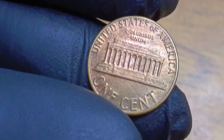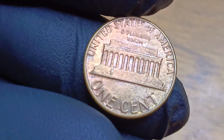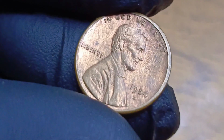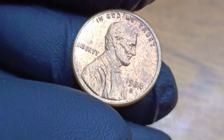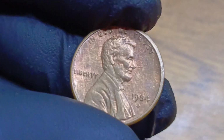Collectors are drawn to the stories behind errors, like a mint worker's mistake during a late shift, allowing a bronze planchet to slip through or a die to misalign, and these narratives drive interest, but the market demands authentication, as counterfeits are common, with scammers altering coins to mimic errors like double dies or clips, and a genuine 1984 D error must be verified by experts to hold value.